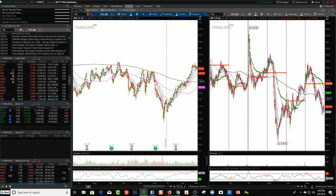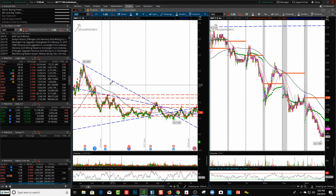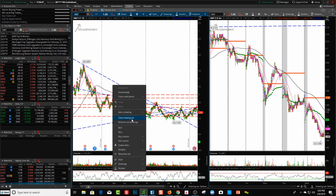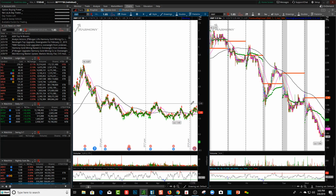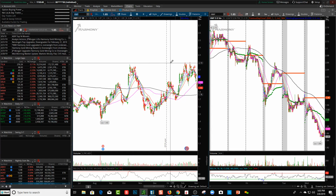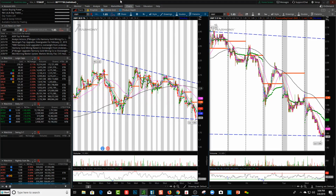HMY. Let's see. Harmony, that must be, yeah, it is gold. HMY. Not looking so hot at the moment. I'd say look at the 200 SMA next up for potential support. Kind of descending triangle-ish, or double topping-ish, or triple topping right here. Double top, kind of triple top failure. Yeah, failing support even on the hourly. Again, there's your descending triangle, or now maybe even a falling down channel. Not looking good.